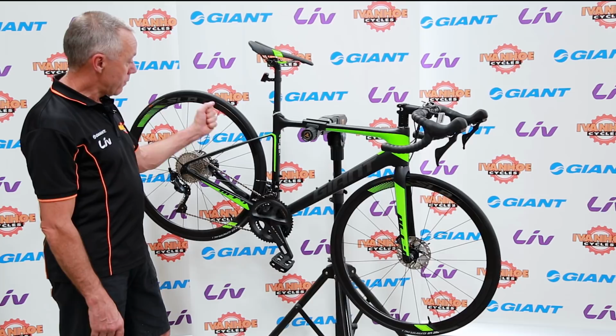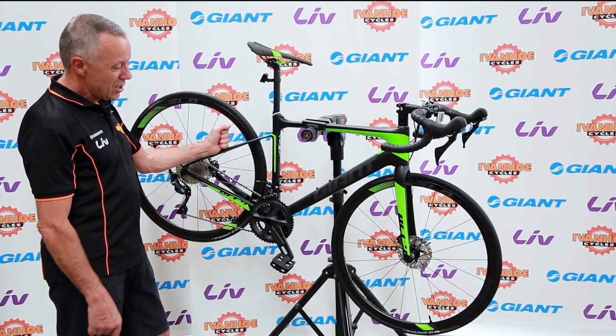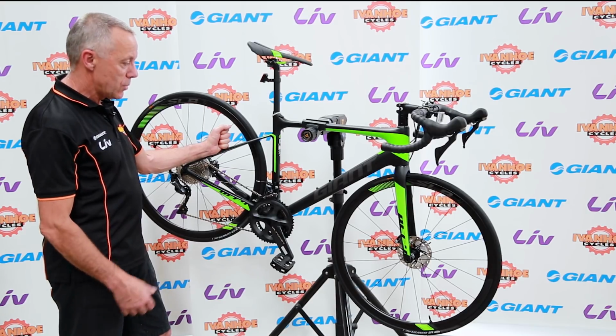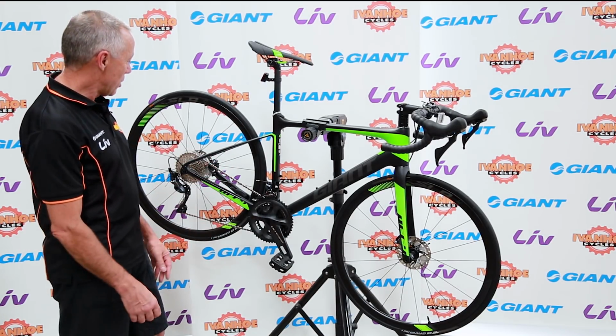So if you're in the market for a road bike, you couldn't go past this unless you're strictly racing or that doesn't meet your budget, either it's too cheap or too expensive. But a great bike all round.